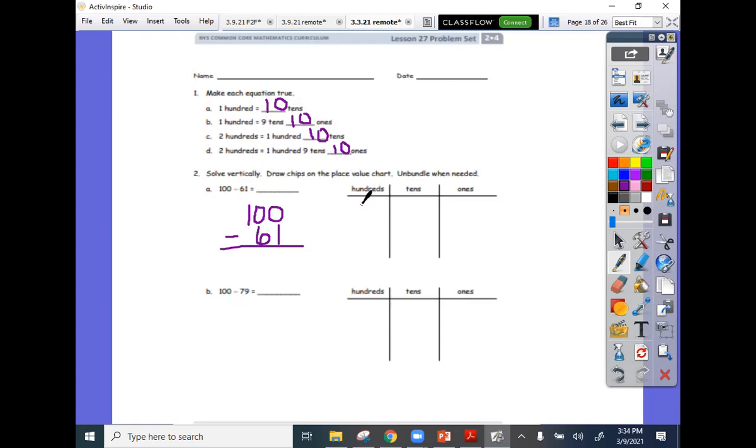Now let's think about it. I've got to break apart that 100. So let's do my 100. And then let's look at what we need to do, because right now I can't take 61. We just have 100. So I'm going to break my 100 apart into 10 tens. Then I need to be able to take away a 1. So I'm going to break apart one of my tens into 10 ones.